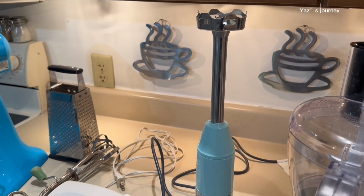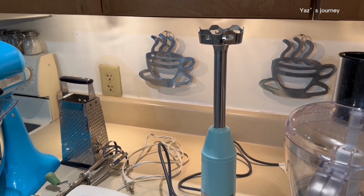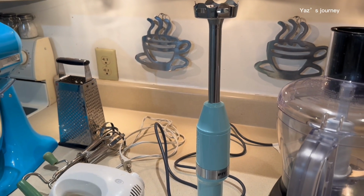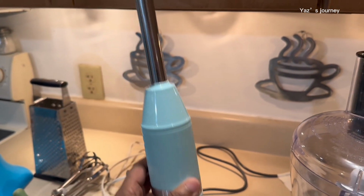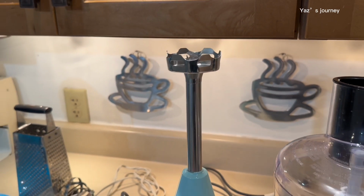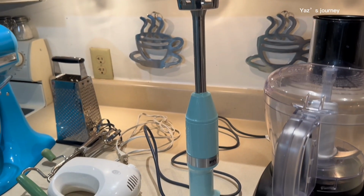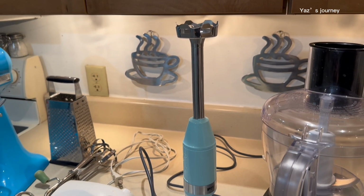This is a hand blender and you guys have seen us use it quite often making whipped cream. Honestly, when I got it as a gift, I thought, what am I going to do with this? What am I going to use it for? My daughter Sabrina gave it to us and I thought, I don't know. But you know what? I use it all the time for soup.